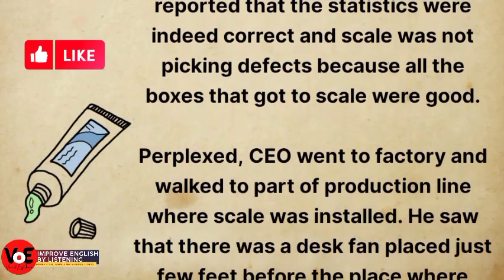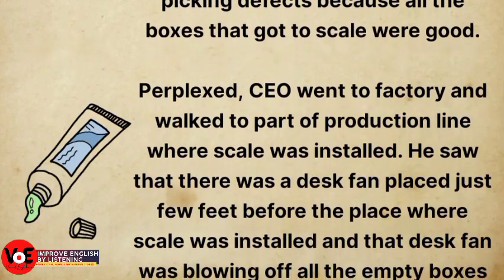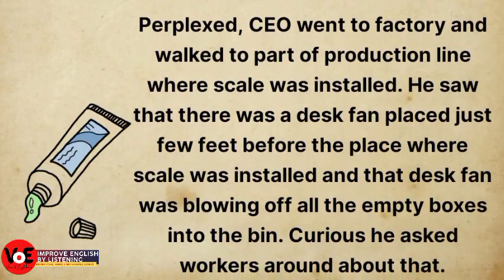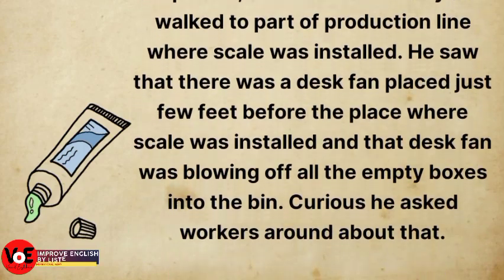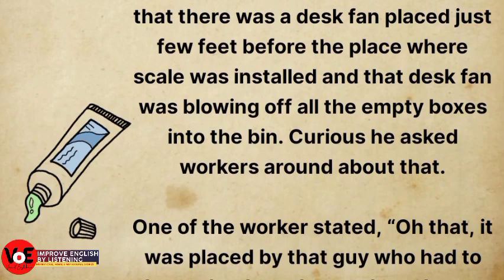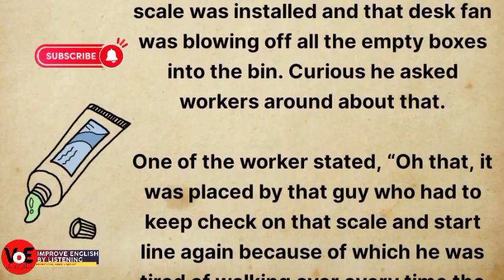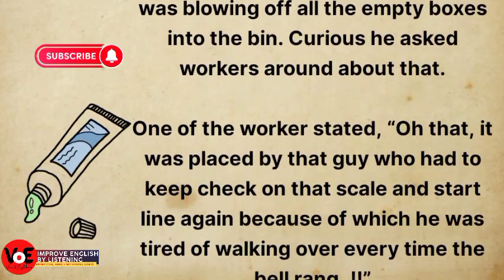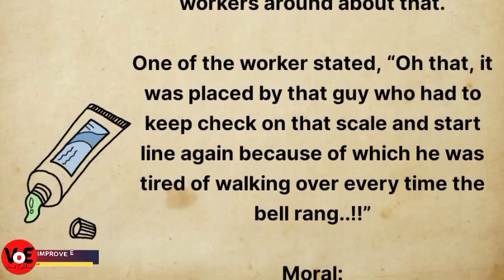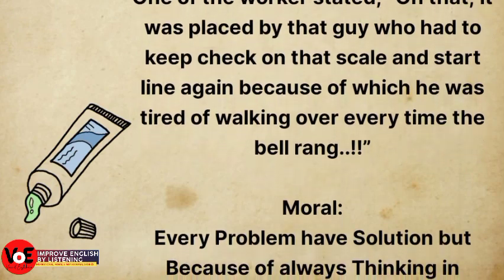Perplexed, the CEO went to the factory and walked to the part of the production line where the scale was installed. He saw that there was a desk fan placed just a few feet before the place where the scale was installed, and that desk fan was blowing all the empty boxes into the bin. Curious, he asked workers around about that. One of the workers stated that it was placed by the guy who had to keep check on that scale and start the line again, because he was tired of walking over every time the bell rang.